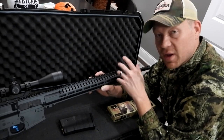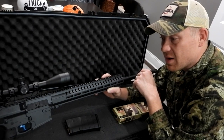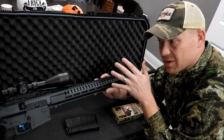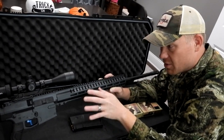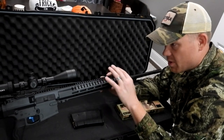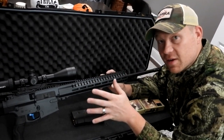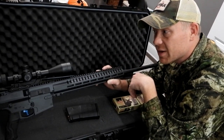At 100 yards, we're getting just about same-hole groups. I also did a video on this setup shooting 1,000 yards quite easily. So literally with this setup, we shot 1,000 yards, scope, rifle, ammo, everything. So I'm 100% confident in this setup, but let's get ready to go.